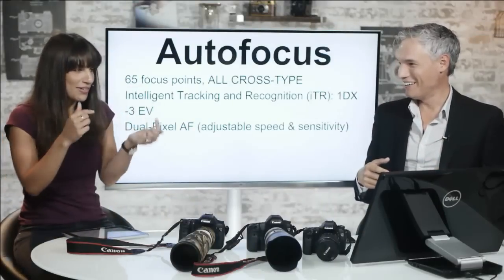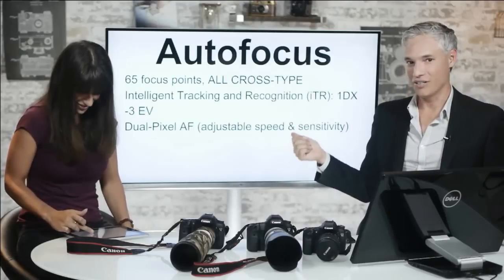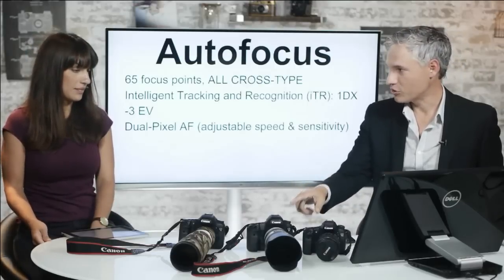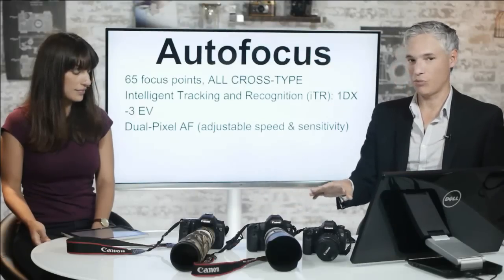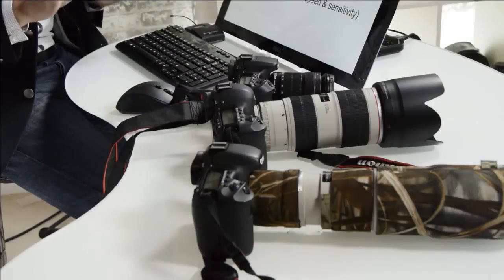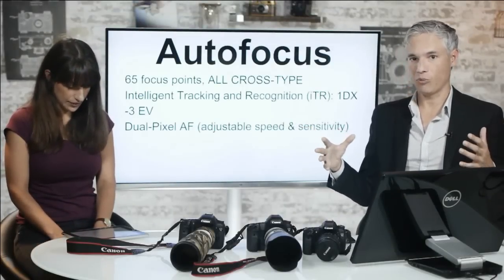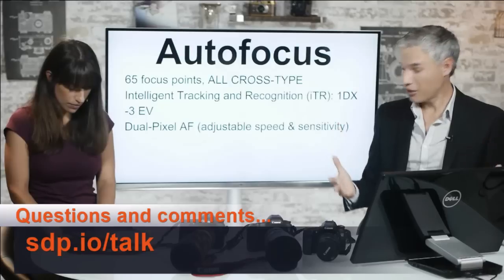Okay. The autofocusing system on the new 7D Mark II is pretty remarkable. It has 65 autofocus points, which is more than even the 5D Mark III, which only has 61. But it's also got, all of them are cross-type autofocus points, which means they're all fully capable of moving very, very quickly. Even the 5D Mark III, a lot of those are not cross-type points. And we'll see in a second, they're spread around the frame in a way that Canon hasn't done before. So I think for wildlife and sports, the autofocus system is killer.